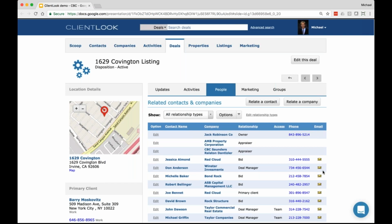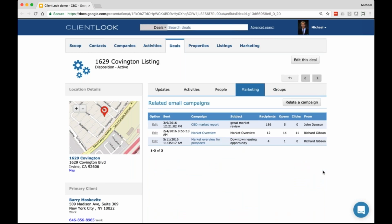And based on the fact that it's so easy for you to contribute stuff to this deal, every email, every phone call, whatever, your deal is going to be packed with stuff. So don't ever be afraid that you're not generating enough activity. You are. You just don't have the ability right now to capture it effectively and to portray that story to your client. ClientLook lets you do that.